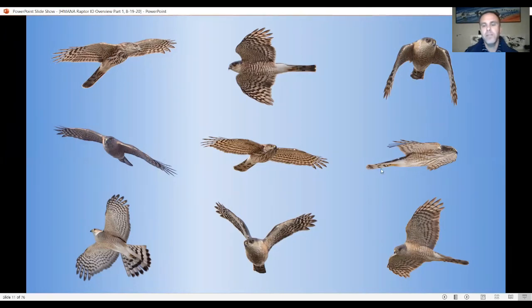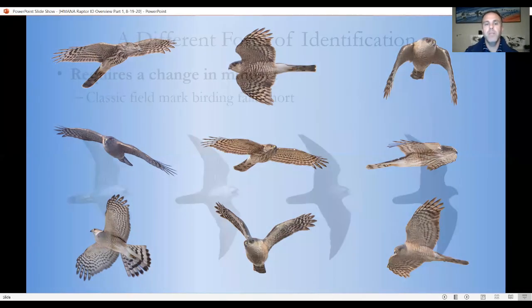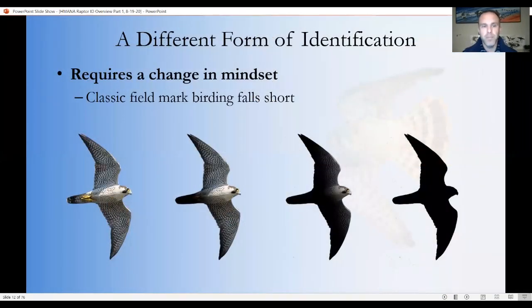This one here is kind of in between, a little bit of round in the bottom right-hand corner as well. And so if you're, again, using that square tail as a diagnostic field mark, you are going to find that 10% or more of the time you're going to fail. And so it's okay to fail, but what I want to encourage you to do is really look at more of the flight characteristics of this bird to determine that it's truly a sharp-shinned versus a Cooper's hawk. And as you do that and put some of these traits together, the image will start to slowly appear.